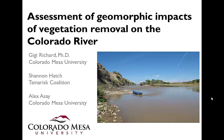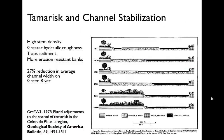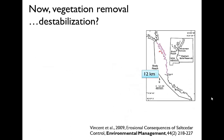We've known for many years that Tamarisk in riparian areas has a stabilizing effect on river systems, beginning with Wilgraph's work back in the 70s, showing Tamarisk moving up the Green River and the Colorado River. The high stem density on the floodplains provides a stabilizing effect, reduces the flow energy, causes deposition, and we see channels shifting towards a narrower, more stable condition. And as we've seen through this conference, there are a lot of efforts now to remove Tamarisk and restore our riparian areas. And so a big question is arising: as we remove vegetation, what sort of destabilizing effect might that removal have on our river systems?